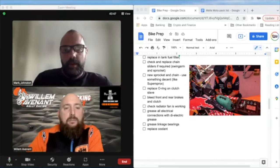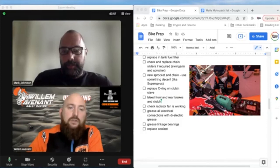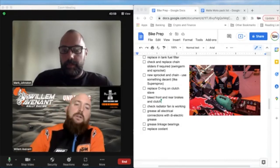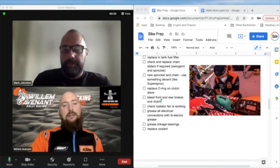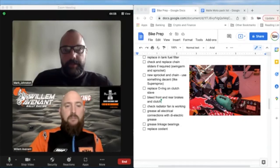And then... I was just going to say, your dealer will know about it anyway. They'll probably replace quite a few in their time, so they'll have stock of it. It's like a 10 Rand part. And it's worth taking one with you to the race as well, definitely. Absolutely, yeah. Bleed your front and rear brakes and your clutch. Yeah. I think that's fairly simple 101 for guys getting into it.